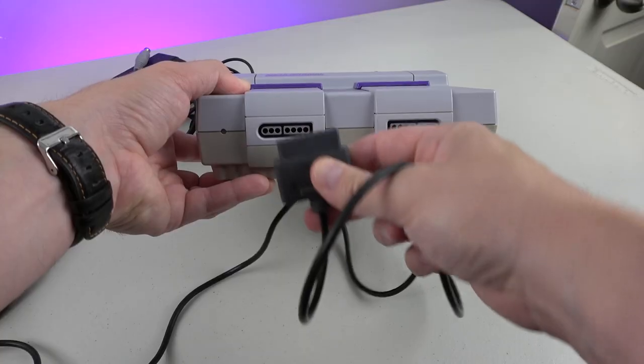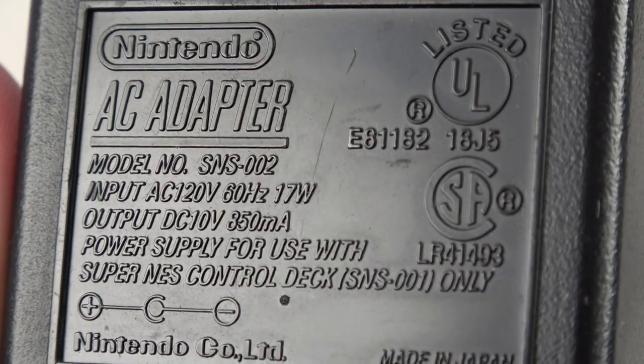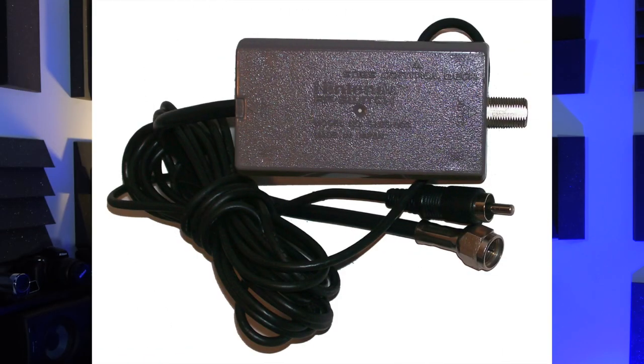What do I have to try it out? I have one of the original controllers. I have the original power supply. I don't have any kind of AV connector. Originally, when I had this system set up back in the day, I had an RF switcher, which would have been a coax connection to the back of an old tube TV, and you would have had to turn on channel 3 or 4, and that's just the way things worked back then. Kids today probably won't even know what I'm talking about.